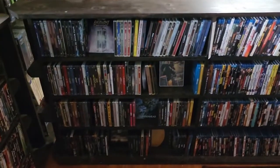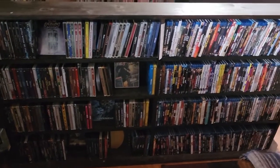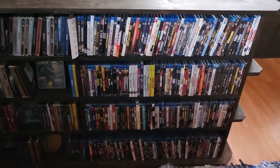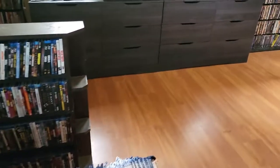Now we're going to start into Blu-rays. So my Blu-rays start here. These are my Steelbooks. And then we move on into my action. And then we go to the drawers. I thought it would be a good idea to put these in drawers. I'm going to try to do this without covering the lens.